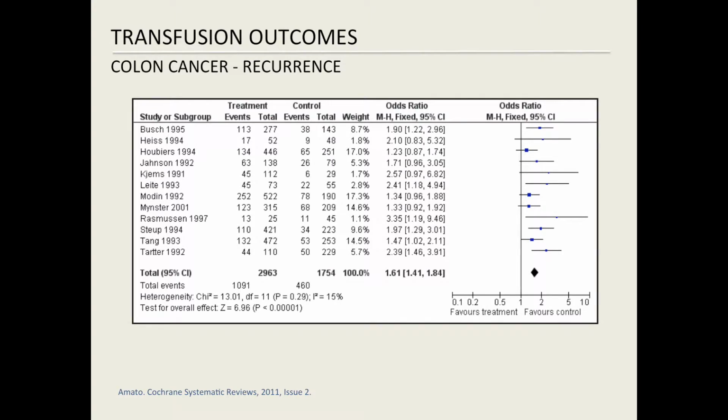And then on top of the gold standard is this thing now where they put a whole bunch of randomized trials together and try to make the most sense out of it. This is filtering down what you see here, this colon recurrence rate, already filtered down to our surgeons because they know about this. What you can see here is that this forest plot favors control, which means don't give them cells. They're less likely to get recurrence.